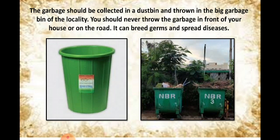You should never throw the garbage in front of your house or on the road. It's very bad, right, children? Can we throw the dust in front of our house? No, right? It's not a good thing. And also on the road we should not throw the dust. If anybody is doing it, tell them not to do it, children.